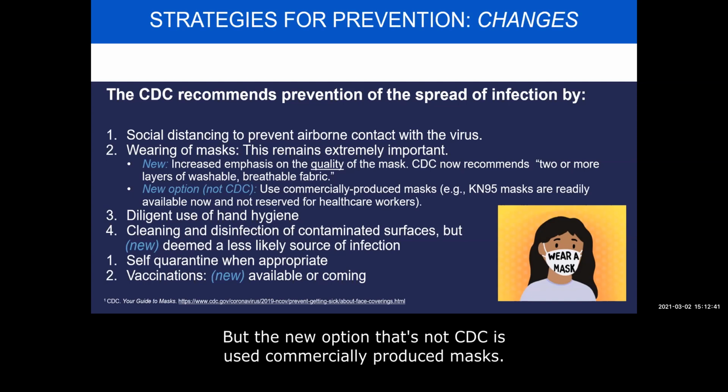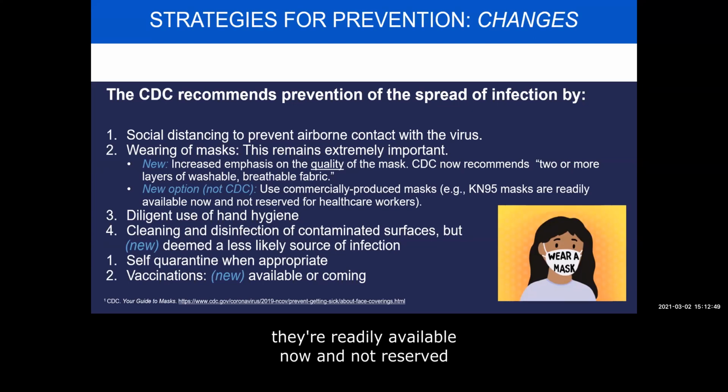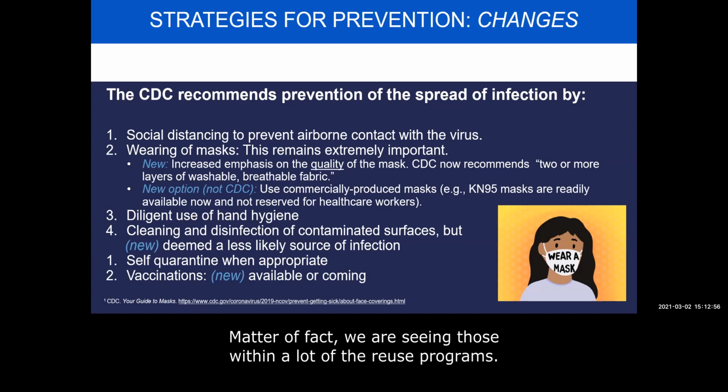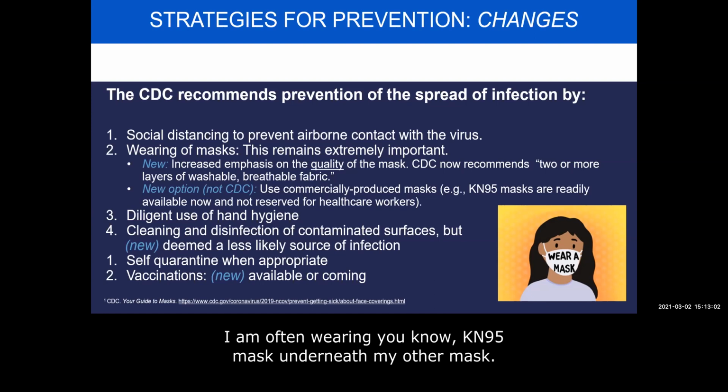But the new option that's not CDC is use commercially produced masks. So that could be the KN95 masks. They're readily available now, and not reserved just for healthcare workers. Matter of fact, we are seeing those within a lot of the reuse programs. So keep that in mind. I am often wearing a KN95 mask underneath my other masks.